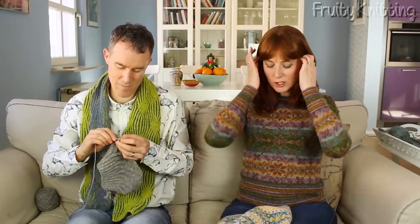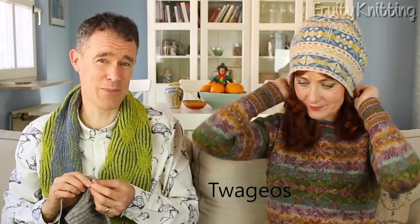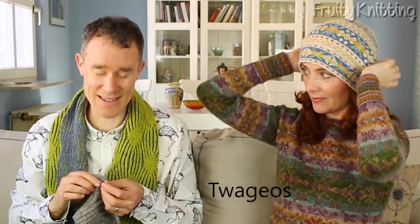Let me try it on and show you what it looks like. And it's called, Andrea has to tell you. It's Twagios. We don't know how to pronounce it, but that's what it looks like. And this is an Old Norse name and it means two ravines. The twa, I think, is two and geos is the ravine. And it's a sort of Shetland word. Yeah, so there we go.